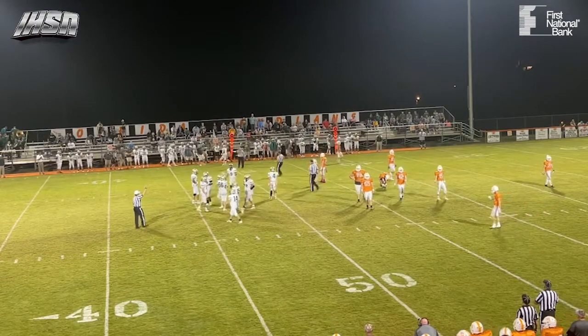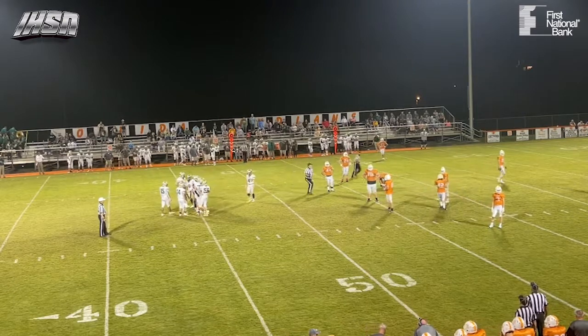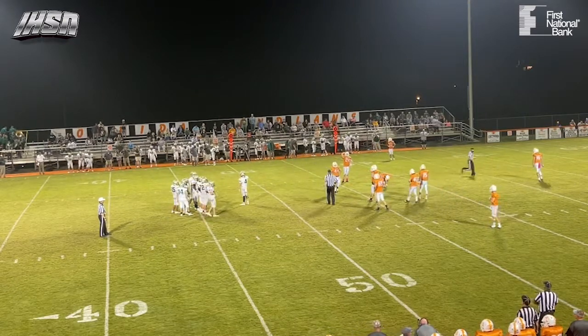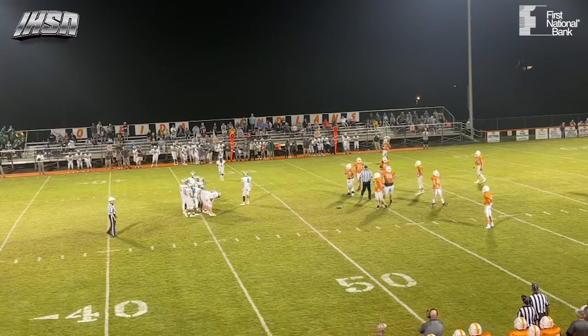Was that a backward pass? I don't know. It looked like it. It was 3rd and 8. Yeah, I have it right in my line of sight. It was a forward pass. If he threw it again, I think there would have been a penalty. I would have hoped there would have been. Of course. 4:49 to play in the third quarter.